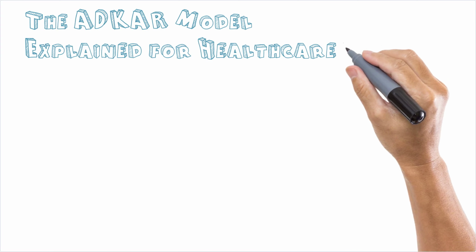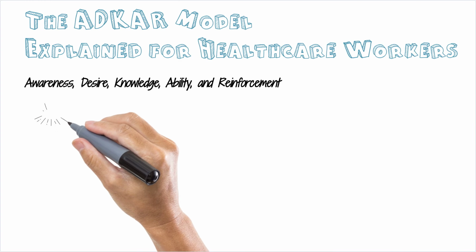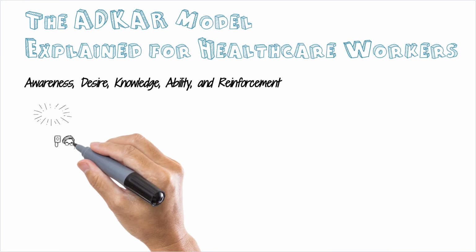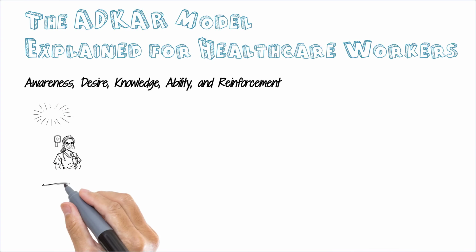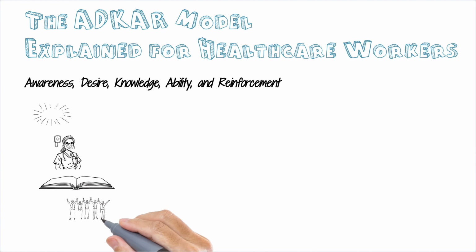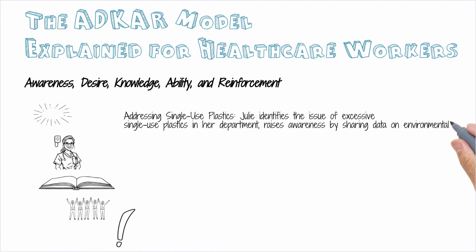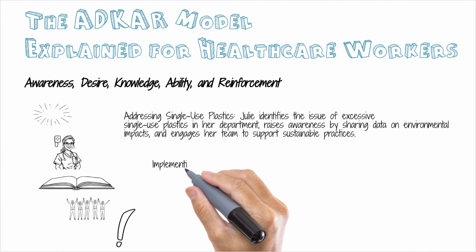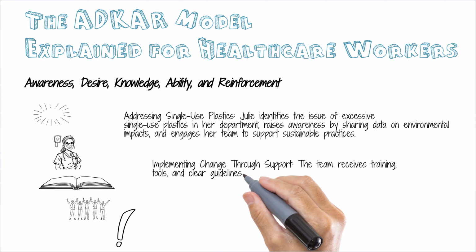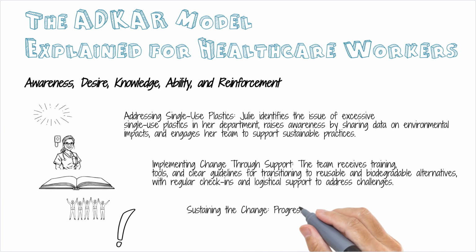So, this is how the ADKAR framework can be used, as an example, for addressing single-use plastics. Julie identifies the issue of excessive single-use plastics in her department, raises awareness by sharing data on environmental impacts, and engages her team to support sustainable practices. The team receives training, tools, and clear guidelines for transitioning to reusable and biodegradable alternatives, with regular check-ins and logistical support to address challenges. Finally, progress is monitored, successes are celebrated, and monthly updates highlight measurable impacts, reinforcing the team's commitment to reducing plastic waste.